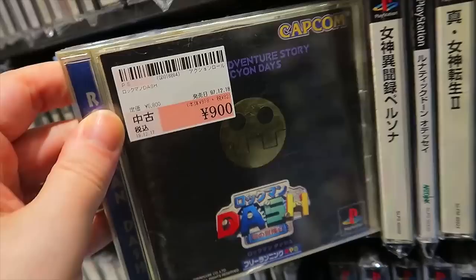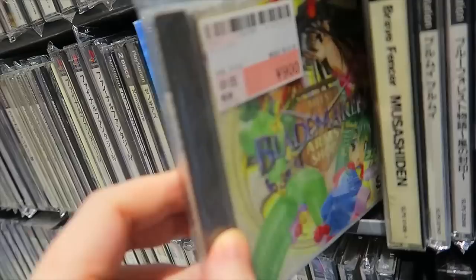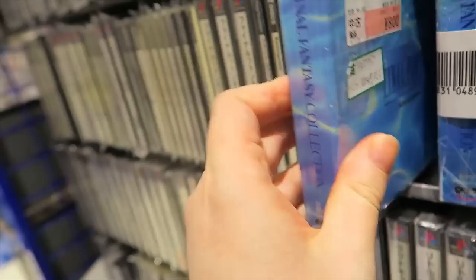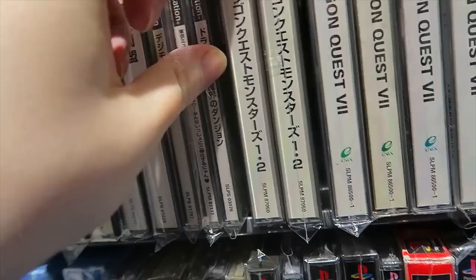We have a bunch of RPGs here. We have Rockman Dash. Is that Dash 2? Mega Man Legends. Brave Fencer Musashiden, which is a great game. Something I don't know what the hell it is. The Final Fantasy Collection. I'm not 100% sure what all is in there, but it's a pretty snazzy looking box that it comes in. Tales of Destiny. That was my first Tales game I ever played, and it was great. Samurai Spirits RPG. Yada, yada, yada. I can't name every individual game.